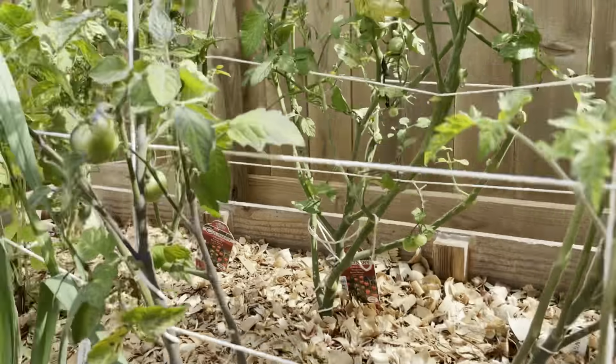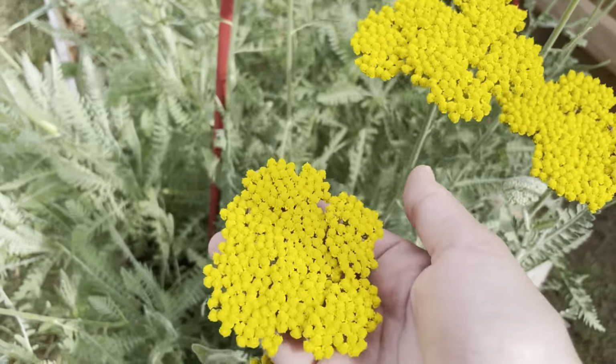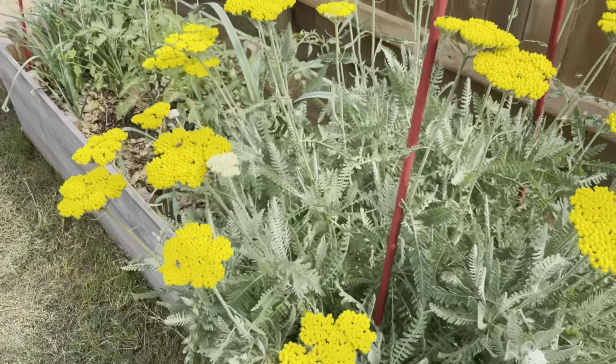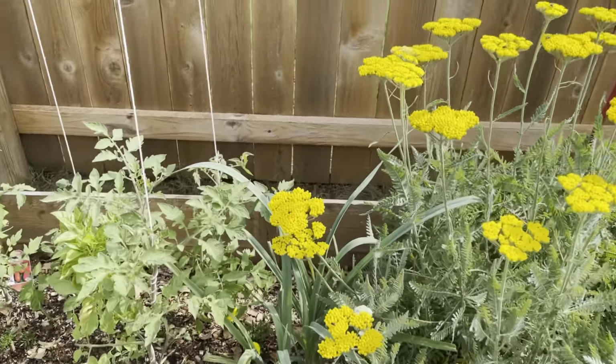So that's this tomato bed. And then over here, my yarrow, which has honestly some of the prettiest flowers. And it was never supposed to be this big in here, but I feel like it would be wrong to move it now, so we'll wait till the fall, I think.